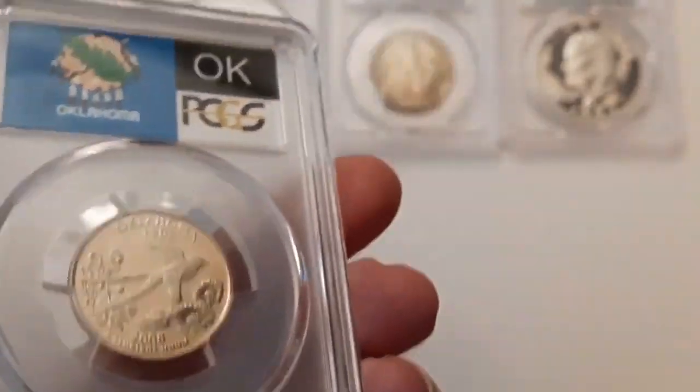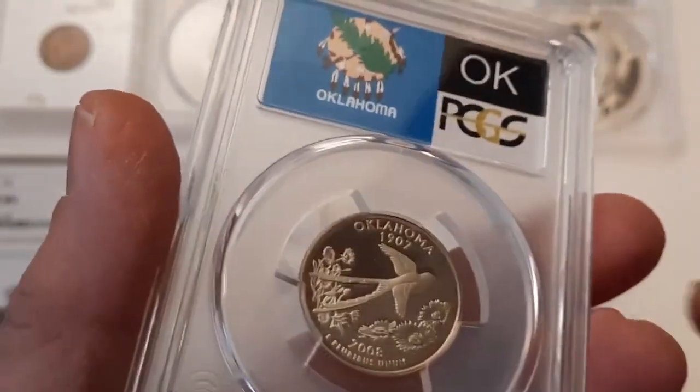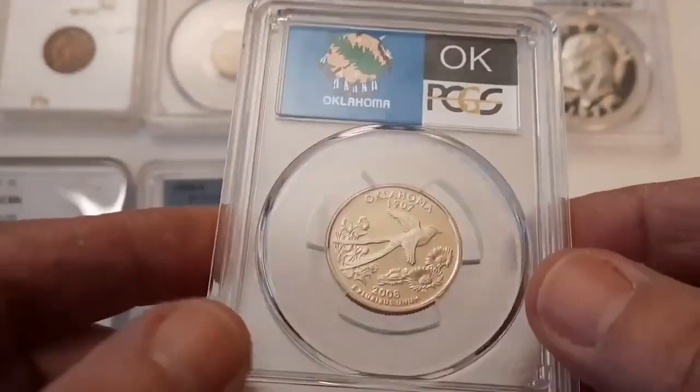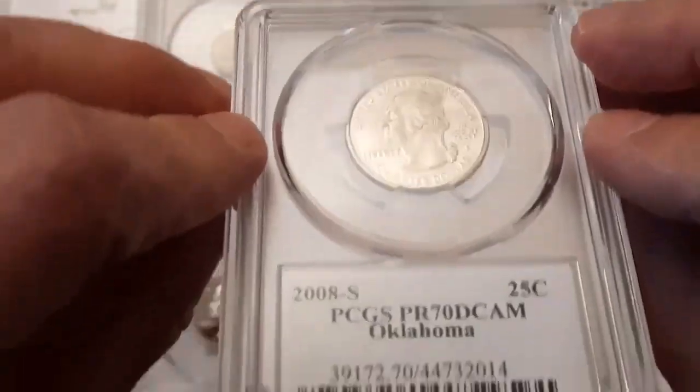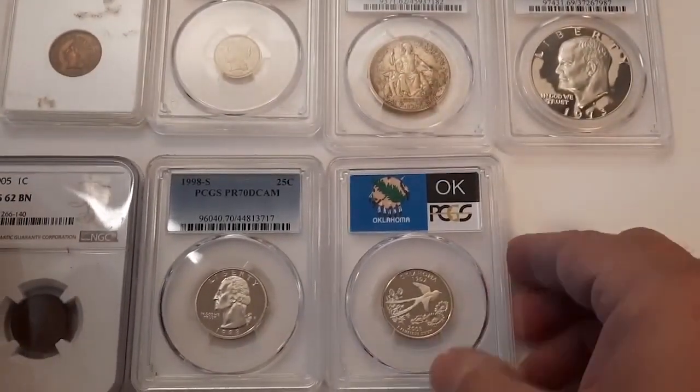And then this is the 2008 Oklahoma. This one, I think, is lesser value. PCGS has it listed as $28, which is about what I paid, $25 for this. And it's not in the gold shield holder.